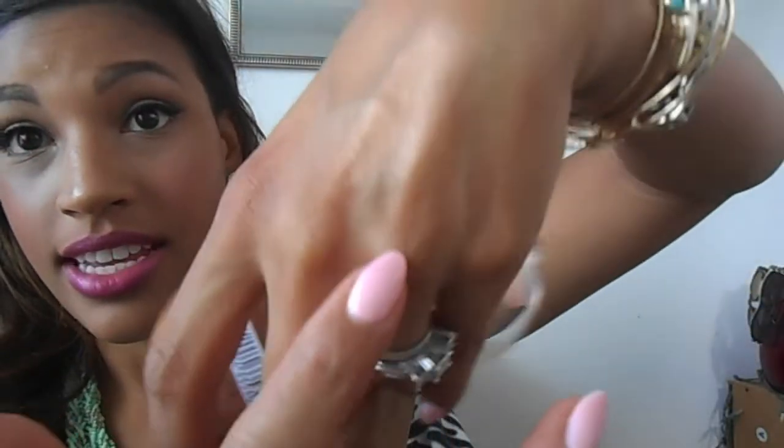The first one I'm going to show you guys is the Glow Light, and it's such a pretty light gold highlight that I'm so excited to wear this summer. And it is right there. These are so pigmented and pretty. I was so impressed when I swatched them at the store. I had to buy them, and you have to buy these. They're so great.